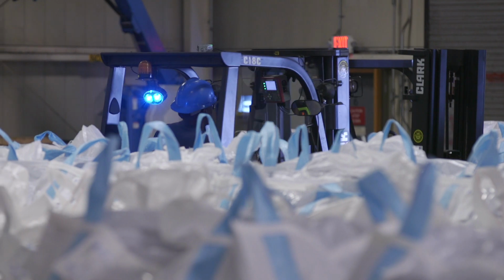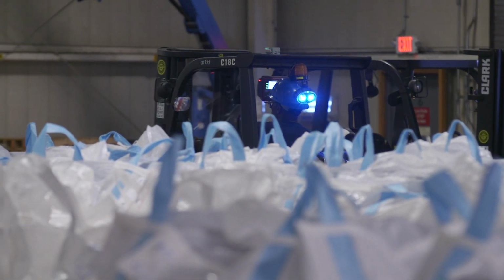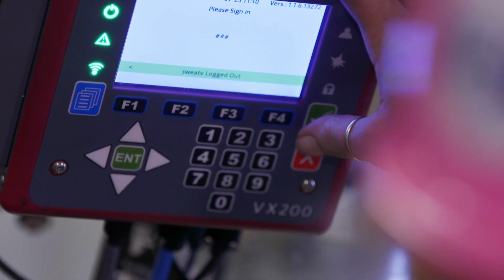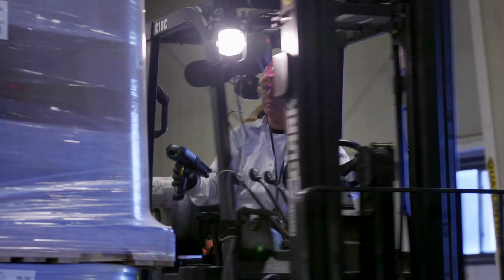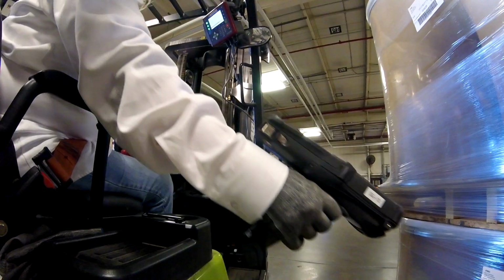So the TotalTrax system is able to monitor when the fork truck last went through a safety inspection, and if it's due for an OSHA required safety inspection, it'll prompt the user to do that. The fact that the TotalTrax software is in the cloud definitely enhances the user friendliness of the system, because that enables them to make software updates seamlessly so it doesn't affect our operation at all.